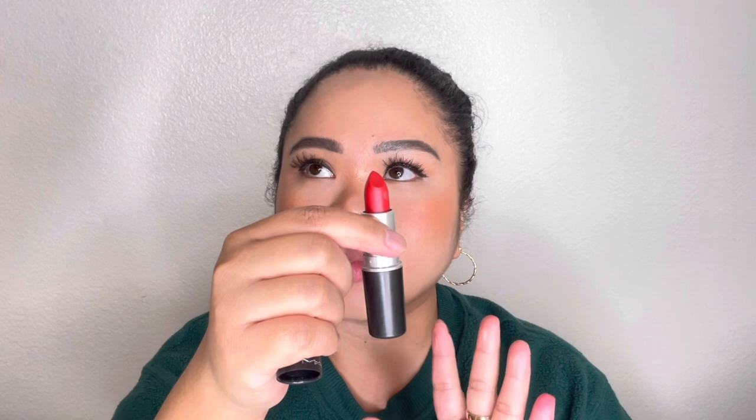So now I have this MAC Cosmetics. It's in the shade Ruby Woo, and it is their Retro Matte lipstick, and this is their very famous red lipstick when it comes to a matte.